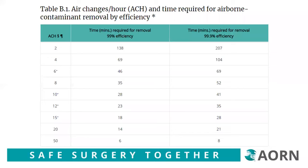Another way to say this is the time that the room needs to set before personnel can enter the room without wearing respiratory protection. And by the way, cleaning should not occur during this lag time while we're waiting for the air to be cleaned. In addition to the questions from tonight's presentation, a link to this table will also be available on the AORN COVID-19 page under the FAQs.